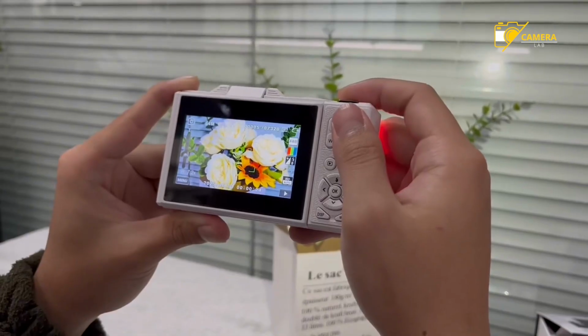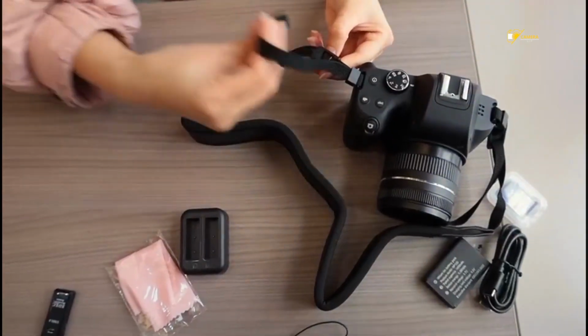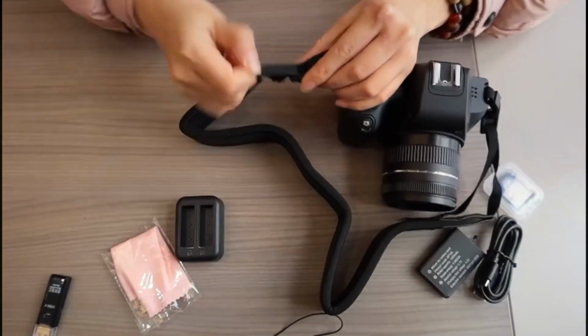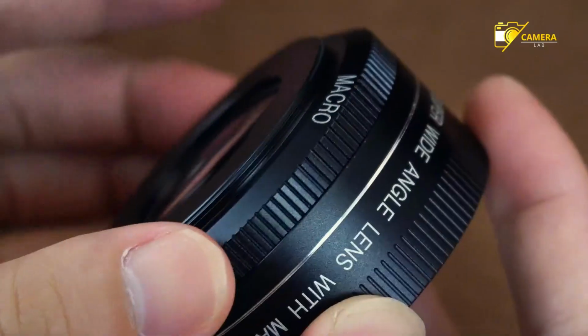That wraps up my breakdown of the top 11 best camera for studio portraits available on Amazon right now. I hope this guide helped you narrow down the right camera for your style, skill level, and studio setup. Whether you're just starting out or upgrading your gear, the right camera can make a huge difference in portrait quality.